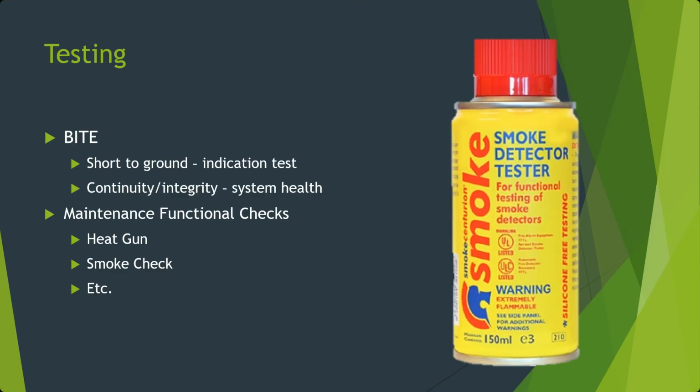This is a can, and this actually comes out clear. It's basically just a clear aerosol, and you spray it at the inlet of a smoke detector, and it should set it off just like if it got filled with smoke. And we've got this, we'll test a smoke detector using this stuff.